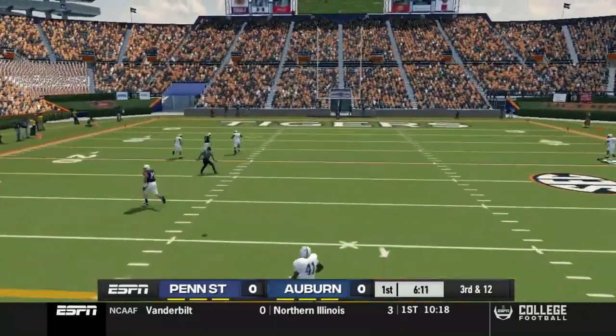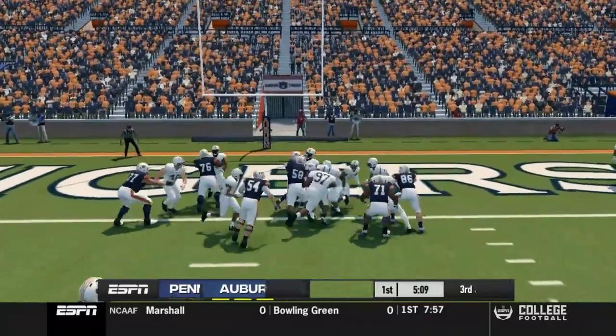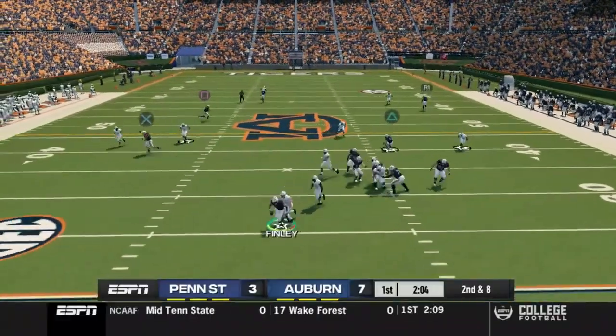Now Finley going to take a shot deep down the field, and it's caught. Javarius Johnson with a big catch. And then we cap it off with a touchdown run from Tank Bigsby. We've got the lead here early against Penn State. So 7-3 after a field goal from Penn State.